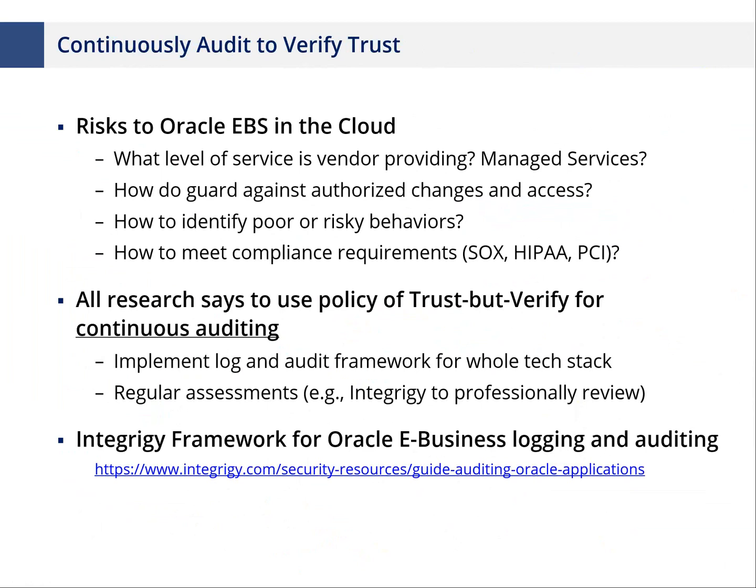And so you need some sort of continuous auditing to do this. So you have to have a very robust log and audit framework that's looking at the whole stack. So everyone who's logging into the application, everyone who's logging into the database, all changes being made at the database, you need to have that data to understand, especially if you're using these managed services.